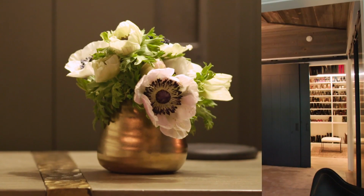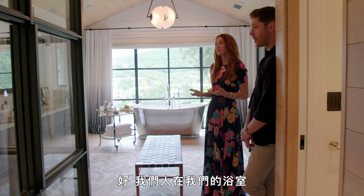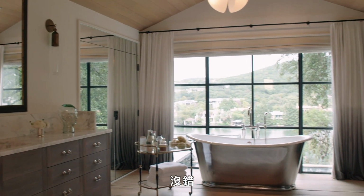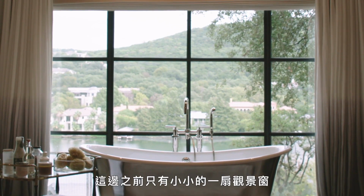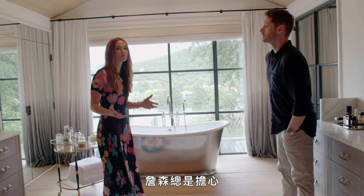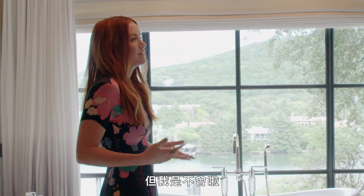All right. Here we are in our bathroom. And I think this is one of the rooms that changed the most through the renovation. We opened up the whole window. There was just a little picture window. Yeah, it feels really nice. Jensen's always worried about people watching while you take a bath, but I'm not.